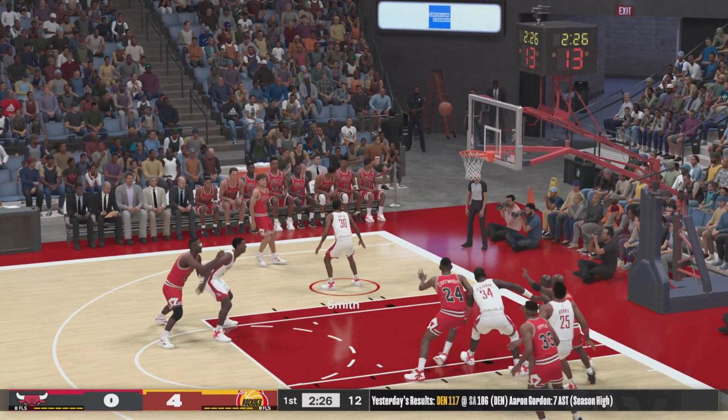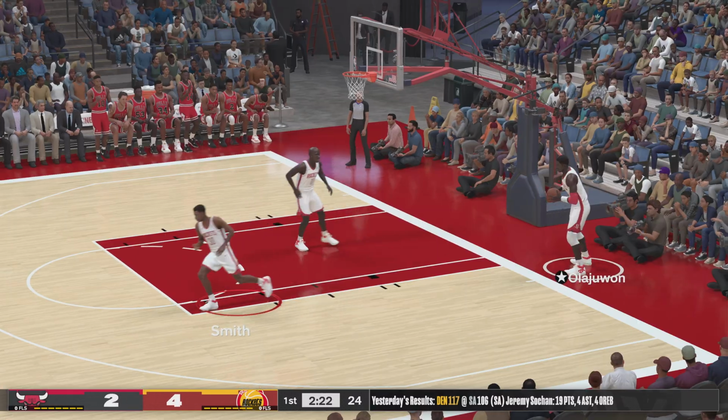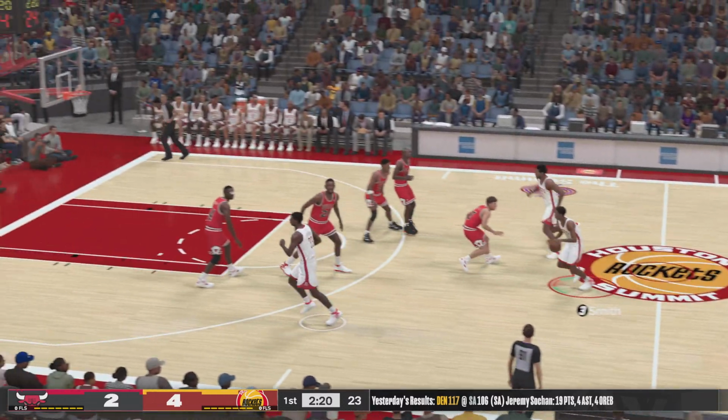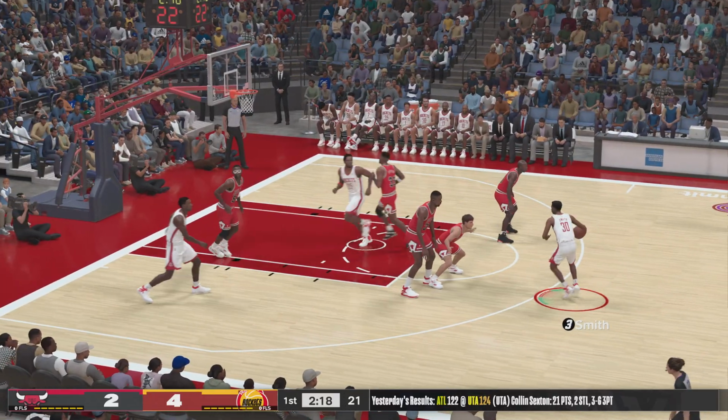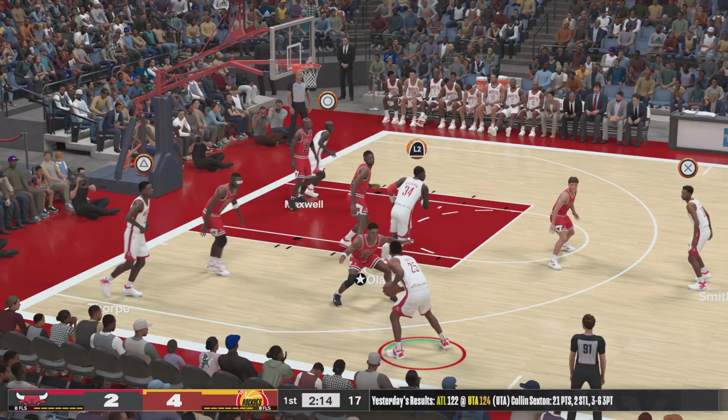Here's Paxson, 18 feet away, and he knocks it down. And hitting the mid-range jumper here early gives the defense just another thing to think about. Well, they better be thinking about him. I mean, we know how dangerous he is.